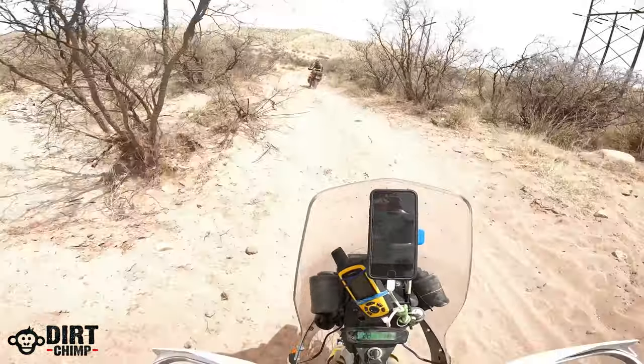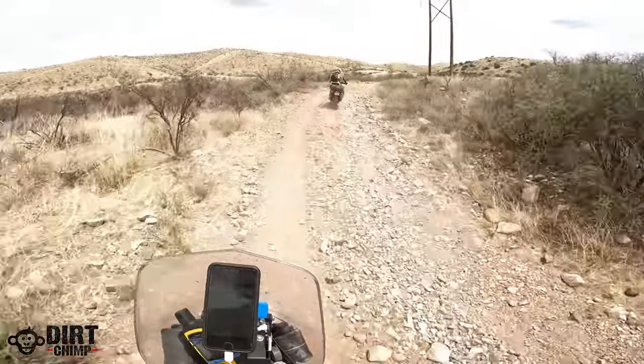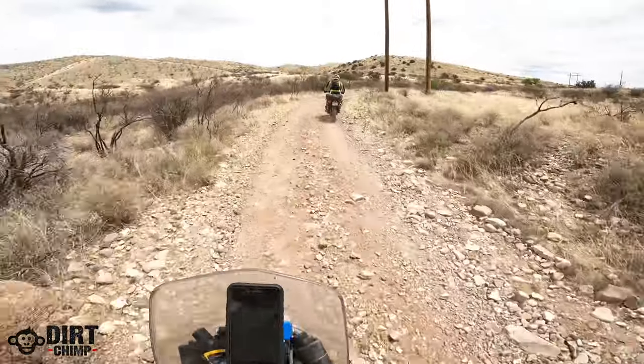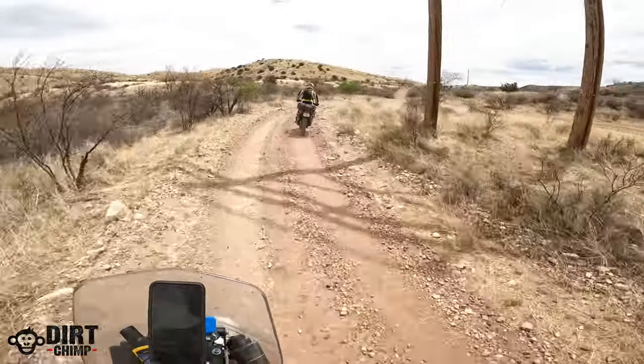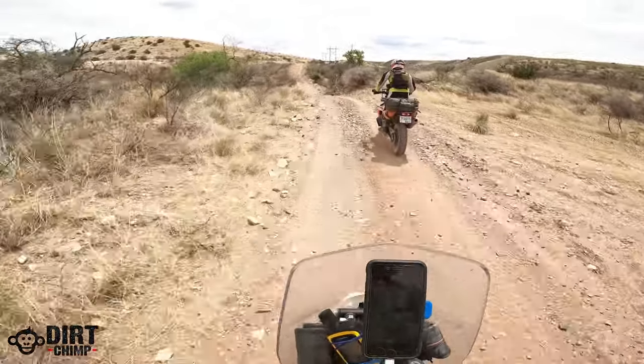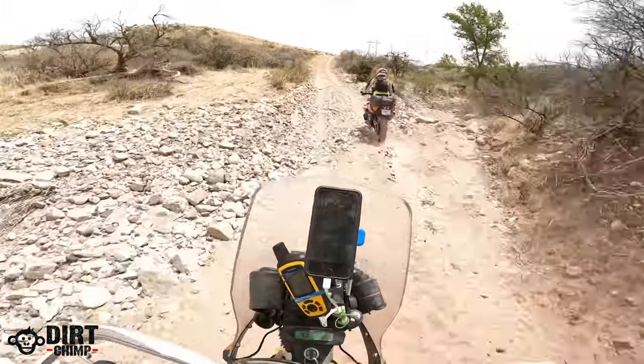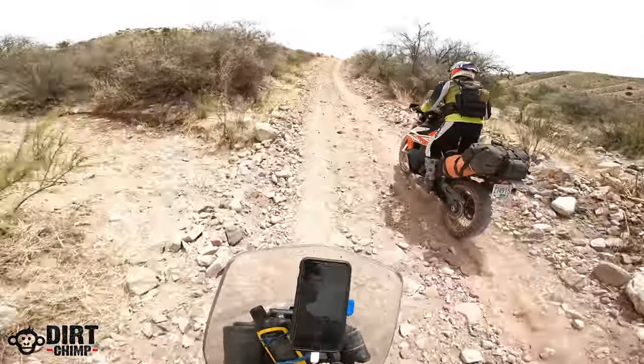Some sand. I think we're just getting into it. A little bit of sand, a little bit of rock. But still, it's not so bad. I'm kind of happy with this luggage on the back in those sandy sections. It's helping keep that front tire a little light. It's quite nice.